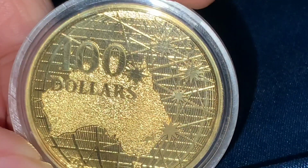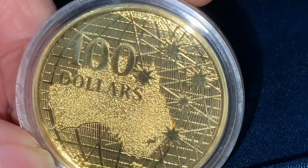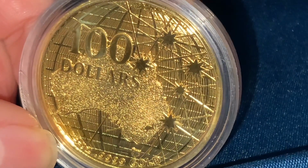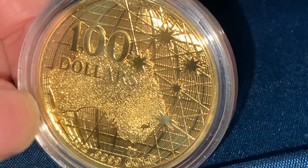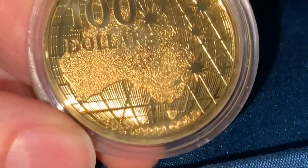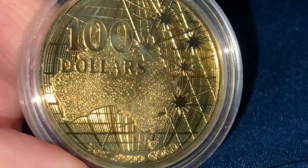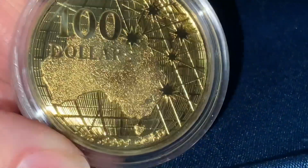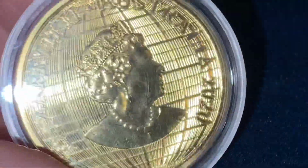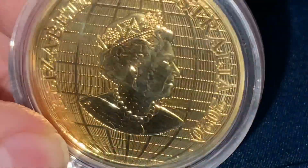I love the texture in the background with the meridians and the latitude and longitude lines and the stars there, and the way they sparkle with the lines emanating from the stars, showing direction, and where Australia is. Pretty neat. Very unique coin. And my guess is they're going to make these every year. But I believe 2020 was the first year that they did these. And I do like that it does have this continuity between the obverse and reverse.